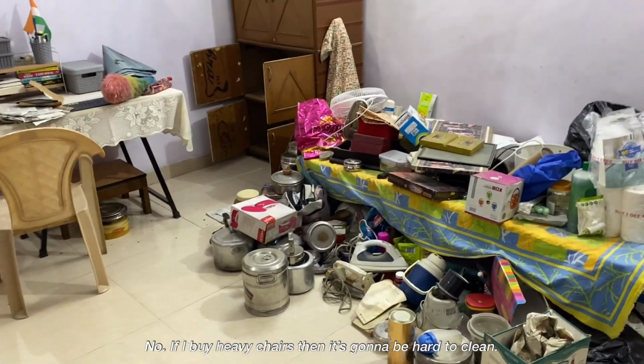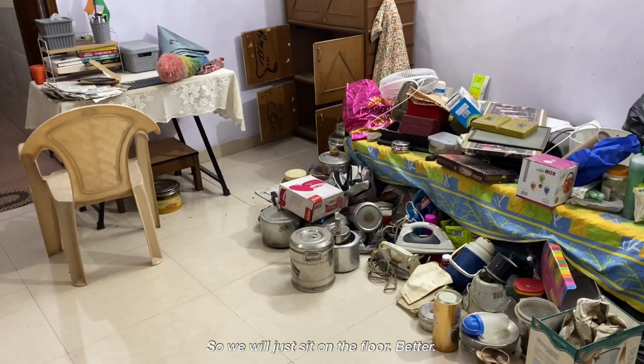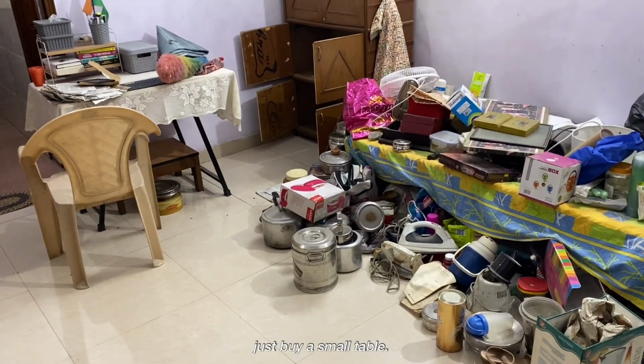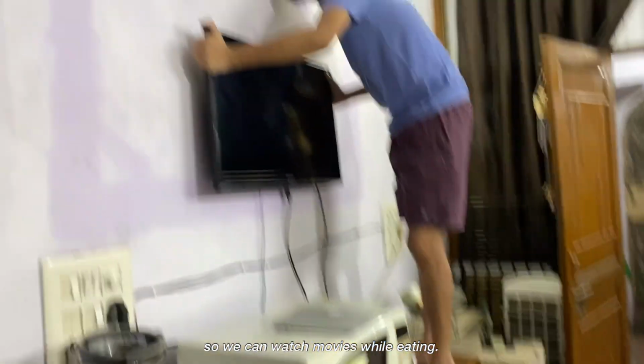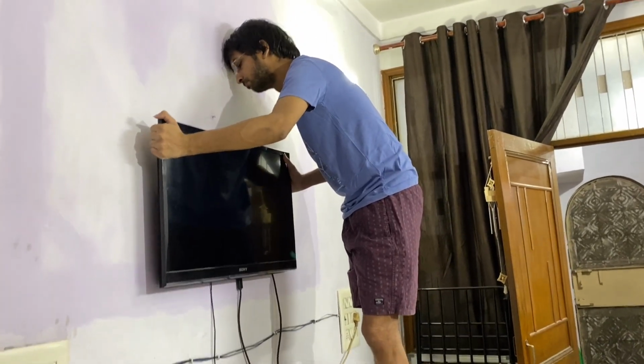If I buy heavy chairs, then it's going to be hard to clean, guys. So we will just sit on the floor instead. We also like sitting on the floor, so I told him to just buy a small table. We eat on that small table and then we put the TV a little lower so we can watch it while eating.